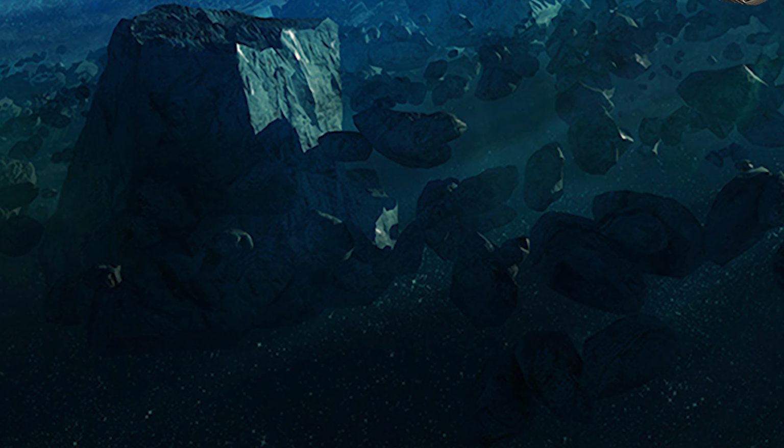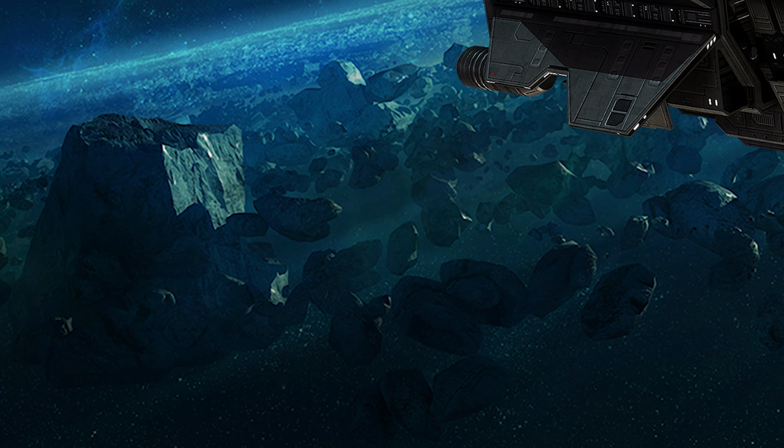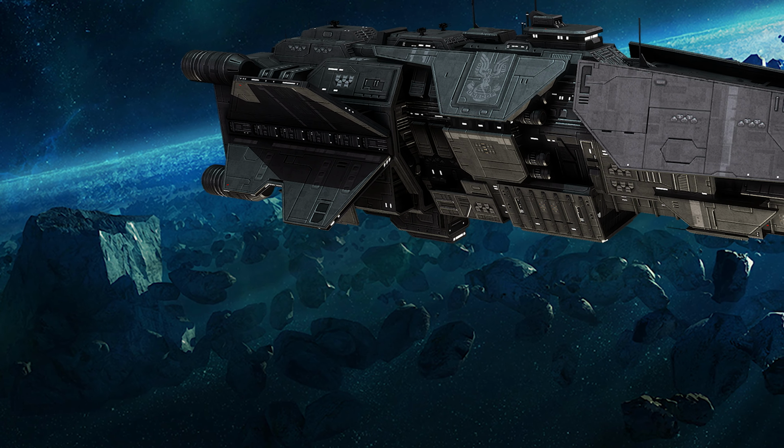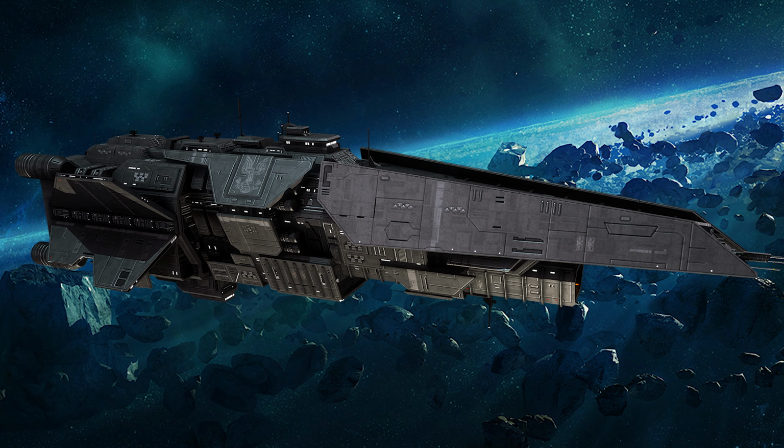UNSC destroyers combine heavy armament with high speed and thick armor. These small warships use wolfpack tactics to engage Covenant vessels with coordinated MAC gun fire and hit-and-run tactics, overwhelming their targets' defenses, which were often superior.